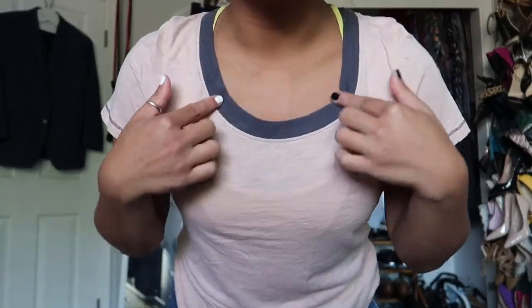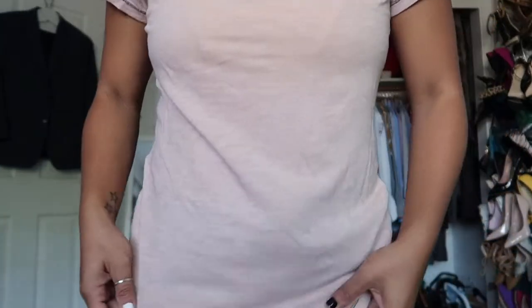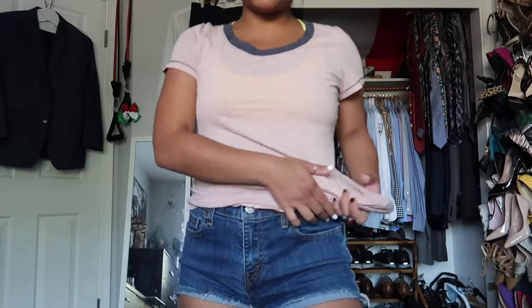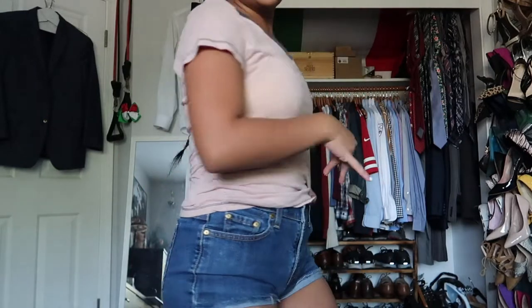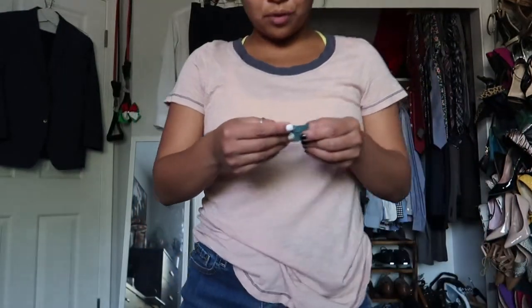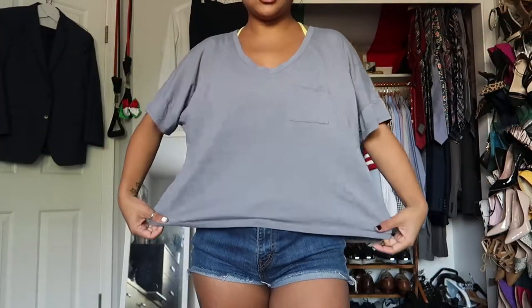All right guys, what I have here is a light pink shirt with gray edging, a gray collar, and gray stitching along the side. What I usually do with shirts like this is tie it up, knot it right here, and it gives me some shape, a little bit more flattering. This was going for $3, but since it was 25% off, I got it for $2.25.